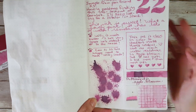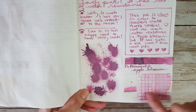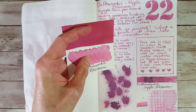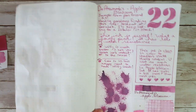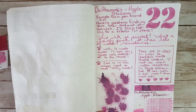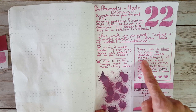But anyway, here's the chromatography. It leaves a nice solid gray line, so that indicates some water resistance, and you can see that here. And you can really see it in the card too. It did leave behind quite a bit of the paintbrush marks down below there. I said I was having problems finding this ink, sold out at Goulet, okay. And then I just love it. I said it was close in color to Noodler's Mata Hari's Cordial.